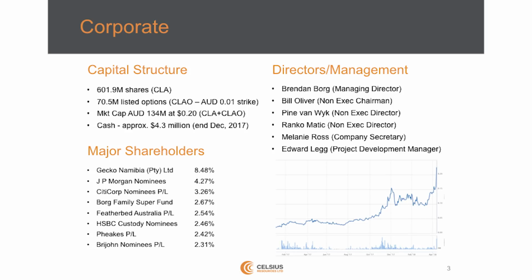We picked up the project about 15 months ago, and it was a recapitalised shell at that time, company at 1 cent. And as we've progressed through the exploration of this project, we've had a good run up to currently trading around 23 cents. We have some good shareholders there at the top, Gecko Namibia. They were actually the vendor of the project originally, and as a result of a series of transactions, they became our largest shareholder. They also provide us in country with our drilling services and also geological and exploration management services.